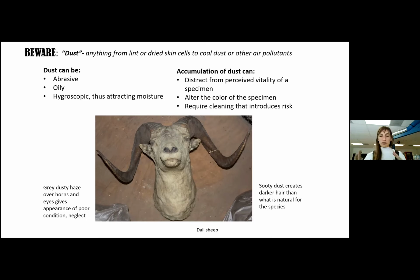And because it can be a variety of things, it can be abrasive. The really small particles of it can scratch surfaces, break hairs, and break down glass eyes or plastic eyes. They can be oily. And dust is also hygroscopic, so it attracts moisture on a micro level. We don't want fluctuations in temperature or relative humidity, so we don't want to create these micro environments on your organic specimen.